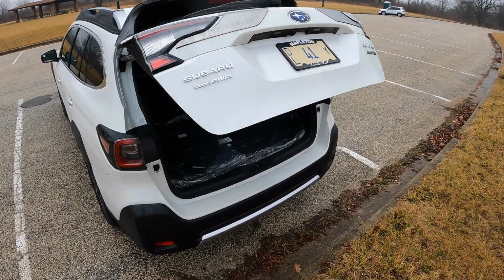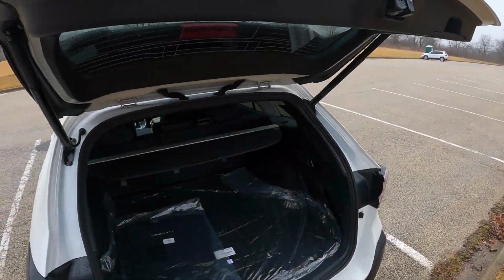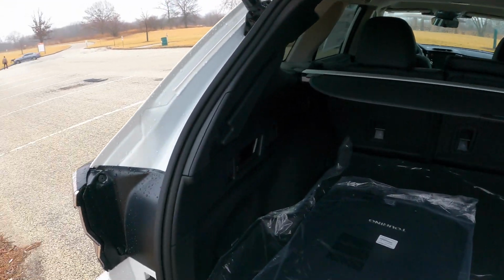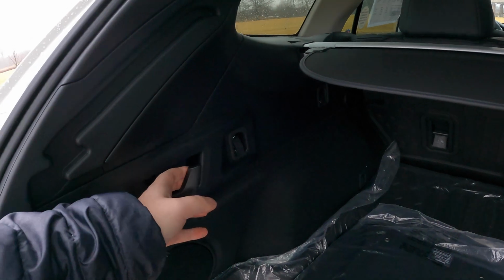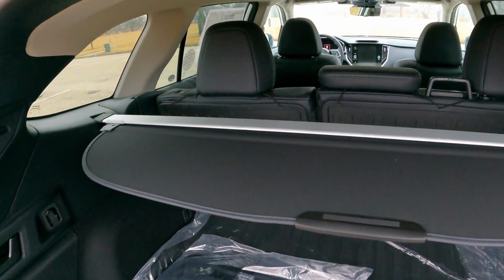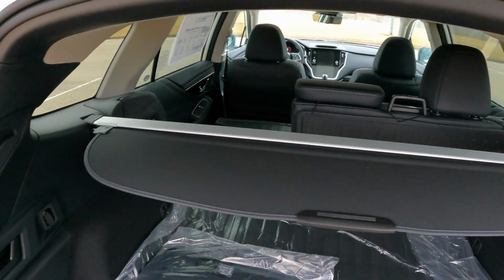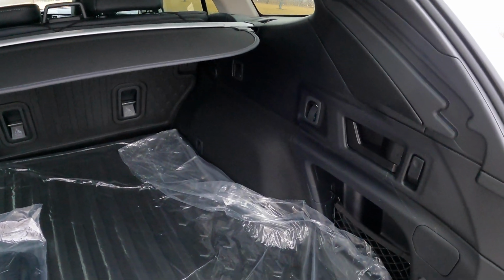And then it'll go up. It does have a power tailgate, which is very, very nice, and I have some options for that here. Once we are in the back, I do have these really nice handles to let the second row of seats down. So just like that, ready? Boom, just like that. Really, really easy, and of course, that's for the other side as well.